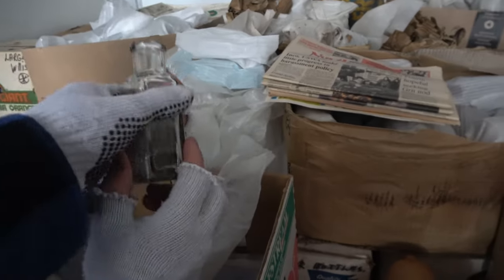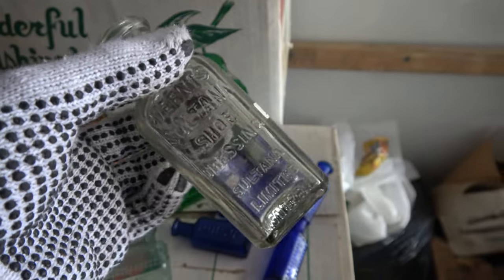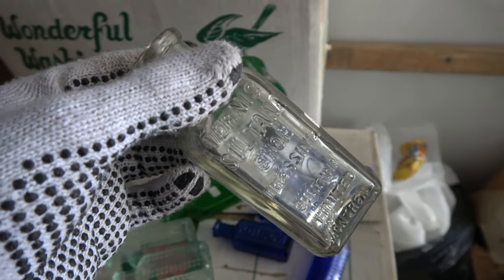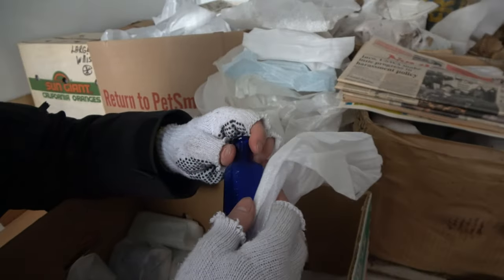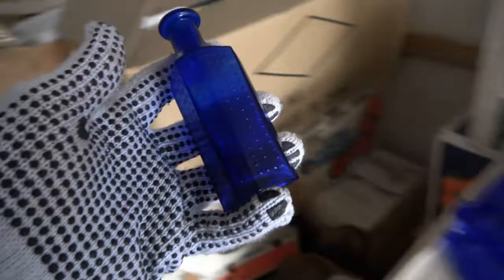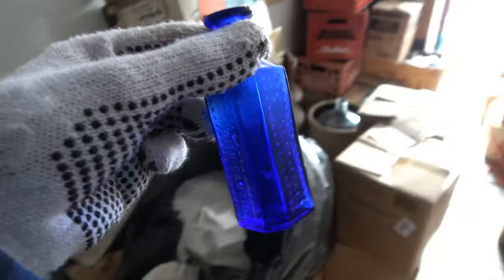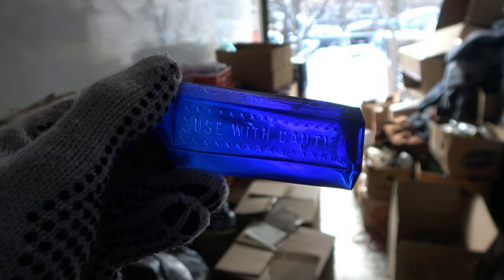Let's see. It's not chipped. Not as many bubbles in the glass. There we go. I think I have a 2 ounce coffin. Dude, like what? Are you kidding me? Seriously? Oh my god! What? Dude. That's a sexy bottle.